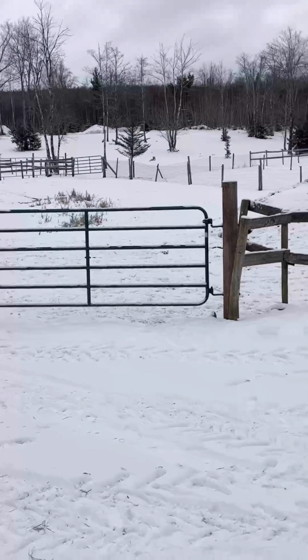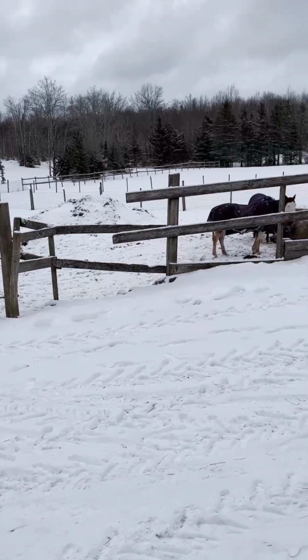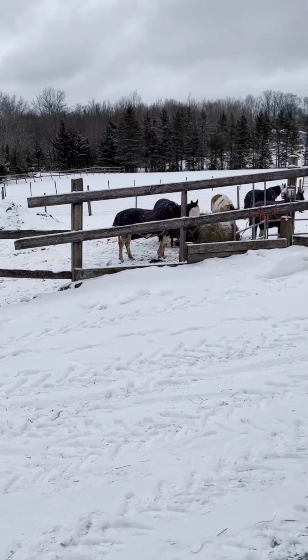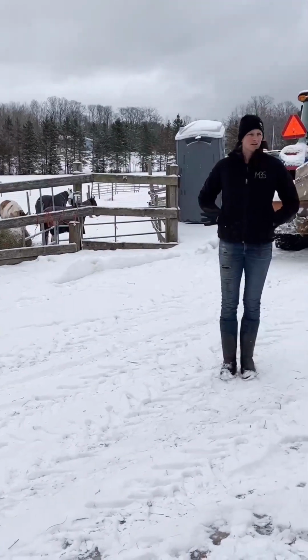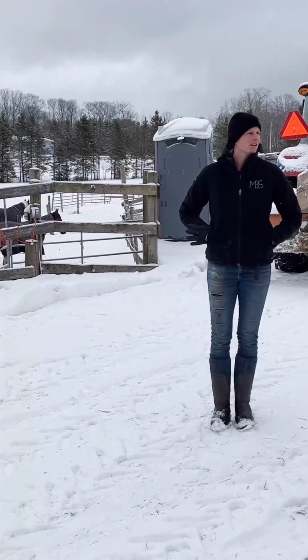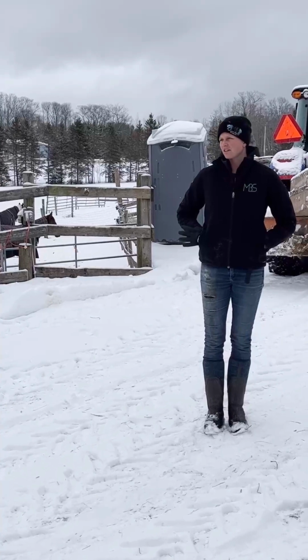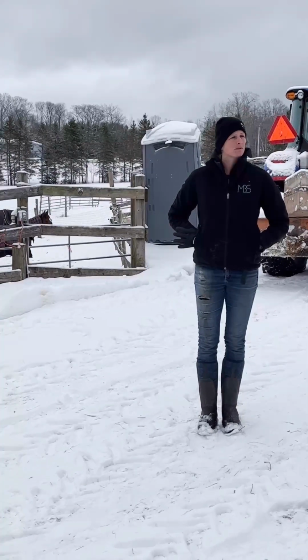So we're hoping that will prevent a lot of maintenance that we need to do currently to maintain the wood fence. Being in Nova Scotia, the weather is not kind on wood, so it does rot eventually. So we find that we have to replace a lot of rails due to this. So most of our fences are right around the, I'd say, 6 to 8 year mark, and pretty much all the rails need to be replaced.